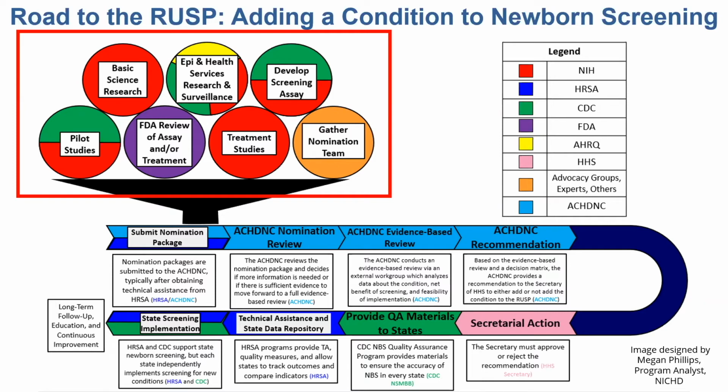And then once a nomination is actually put together, the submission process, the review process by the advisory committee, the multiple stages of recommendations that ensue, and then the action on the part of the Secretary of the Department of Health and Human Services on whether or not that condition should be added to the RUSP is a fairly lengthy and a very rigorous process. Once a condition is added to the RUSP, the federal role is not completed. In fact, our colleagues at HRSA and CDC are very involved in providing QA materials, technical assistance, and implementation assistance that will help with the adoption of a new condition by the states, as well as long-term follow-up, education, and continuous improvement.